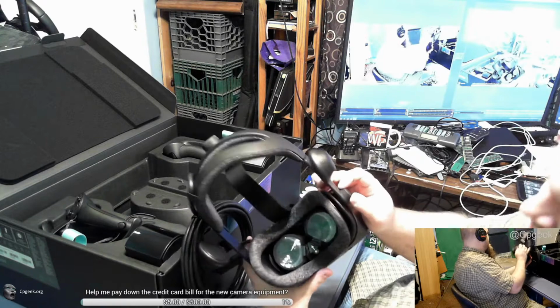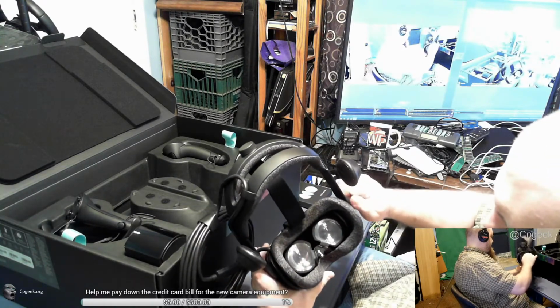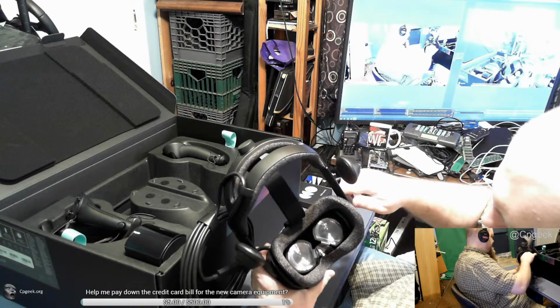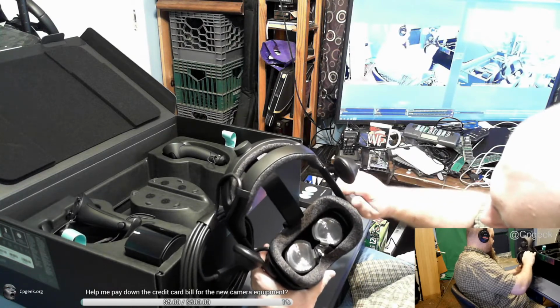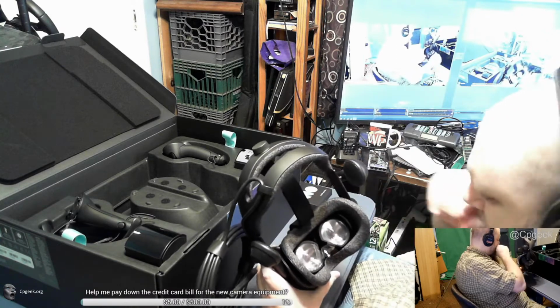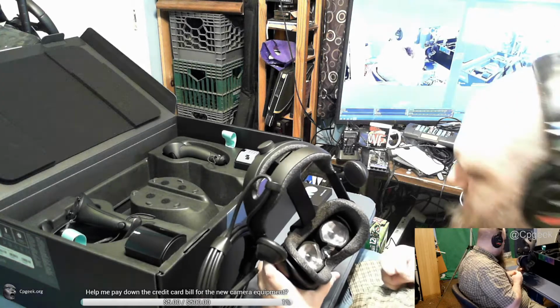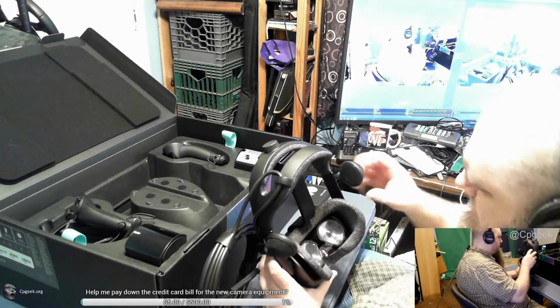On the side, we've got the fine adjustment for moving the lenses forward and backward. So that is both focus adjustment as well as field of view adjustment. So we can do that.